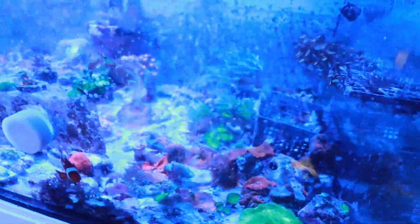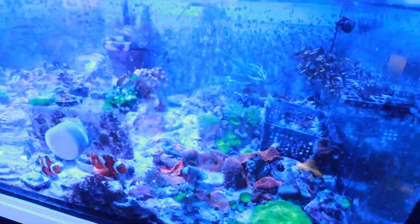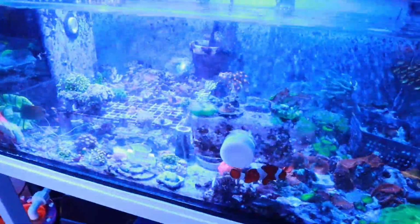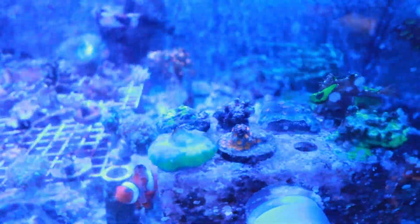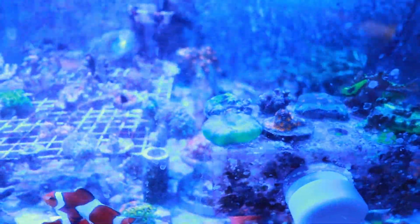There were little polyps still alive, and I thought maybe they would come back, so I've left them, but I think it's time now to remove whatever I don't see signs of recovery. You can see these, they kind of died back and are starting to get a little bit of color back.